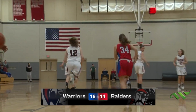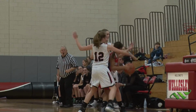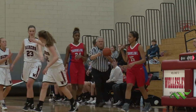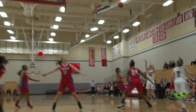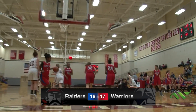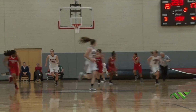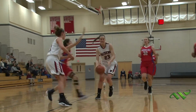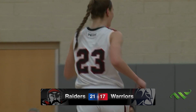Down by 1, 17-16, Leo Sperling and Dorian Cohen double up on Sydney Jones with some smothering defense. Ball goes off Jones, turnover, Warriors. That sets up a great possession by Wellesley right here as Brooke Reefrey drains it from downtown. And now it's 19-17 Wellesley. Raiders end the second quarter on a high note in transition. Fast break, Kelsey Zarro on point with the pass. An even better finish by Dorian Cohen. So heading into halftime, Raiders' lead is 21-17.